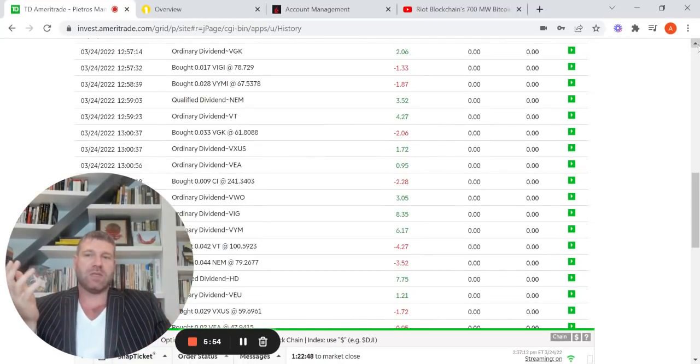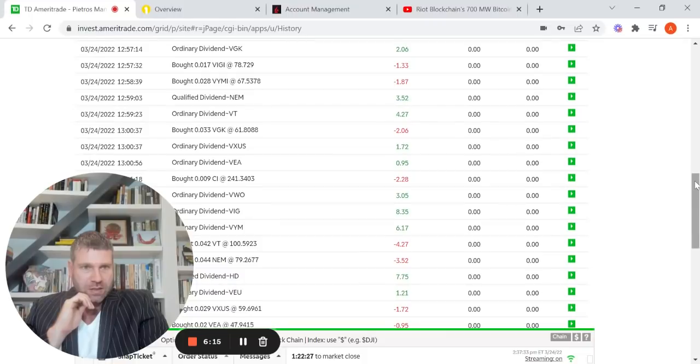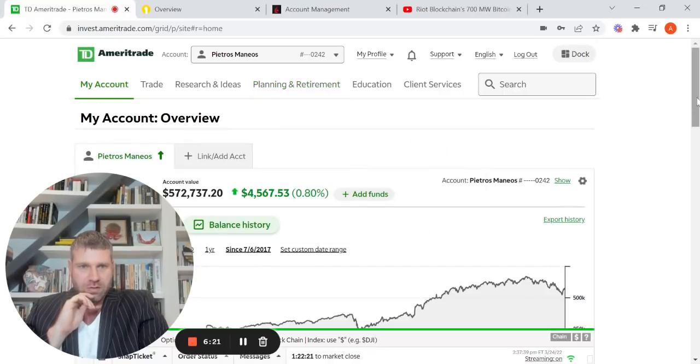And this is passive. I mean, this is literally working in my garden or at the gym or reading a book, and dividends are coming off. You got to make money while you sleep is the term. And this is making money while you're sleeping. So there you go. So yeah, let's look at the main screen here. Just pull this over that.